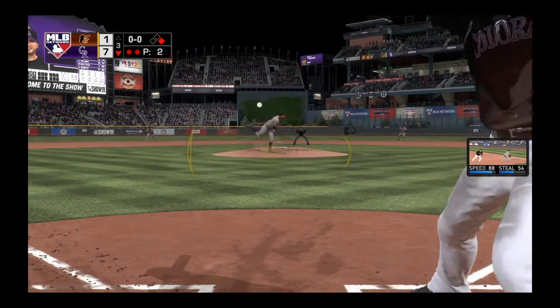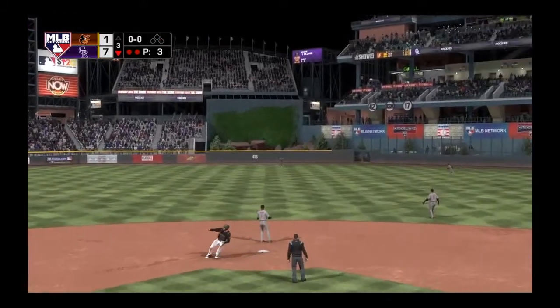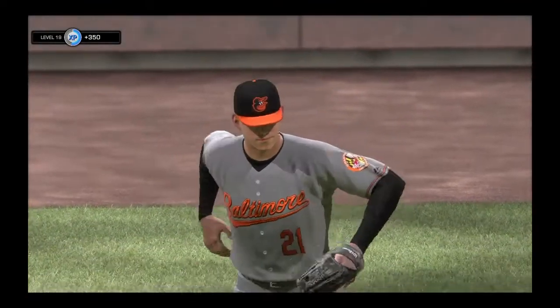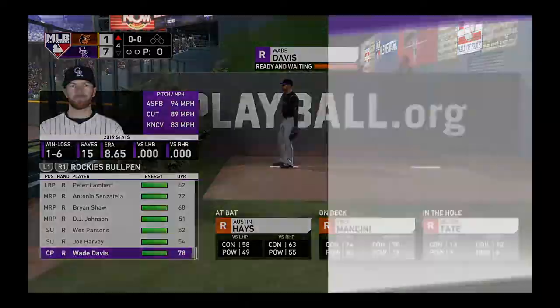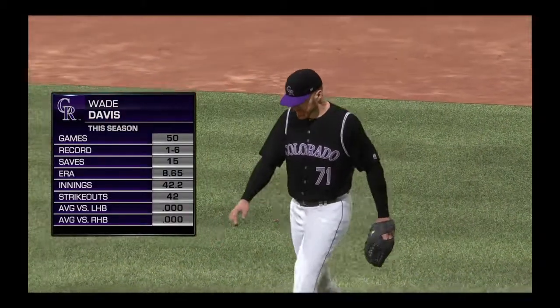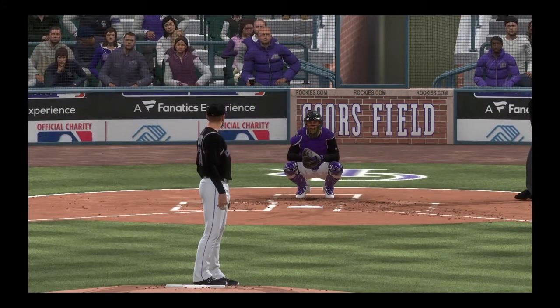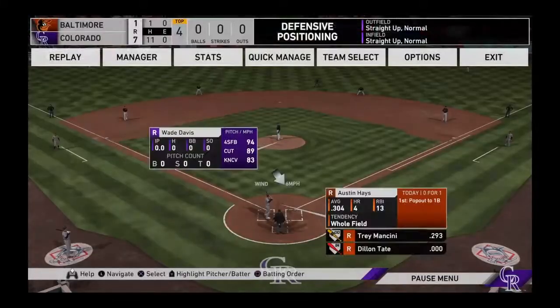Here comes the first pitch. Bullet back up the middle. And he will get there to make the running play, and that will end the inning. Wade Davis takes the mound here. Not a save situation, of course, because of the big lead, but he'll try to finish it out nonetheless. In now for the O's, number 2.